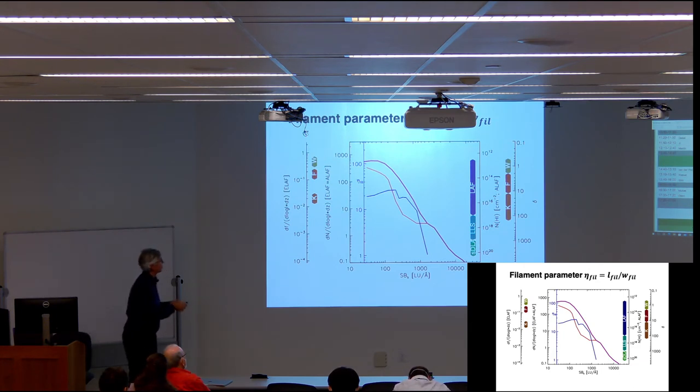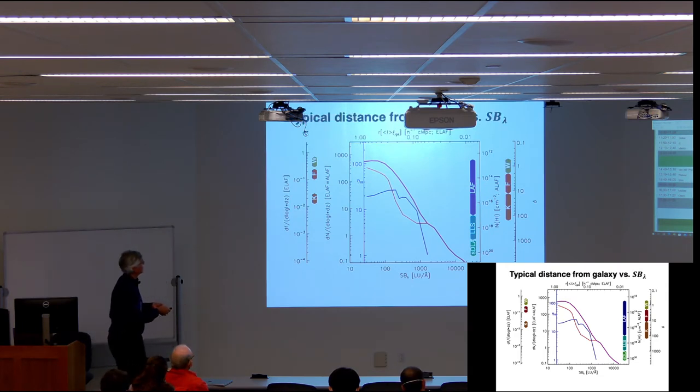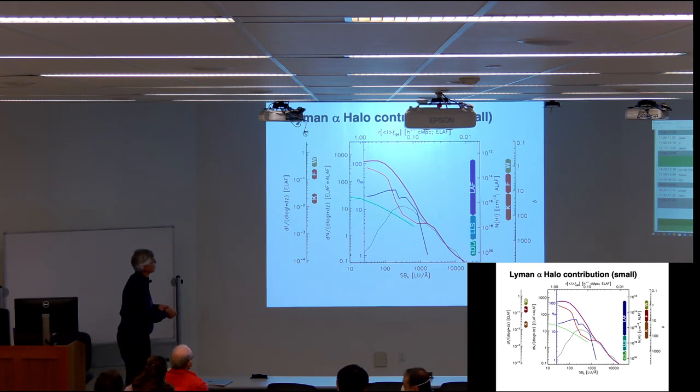And then if you measure a filament parameter, essentially the length divided by the width, it goes from roughly 1 all the way up to 20, and then saturates as you go to lower surface brightness. So there's a consistency with the morphological connections of the absorption Lyman alpha forest between filaments and so on. You can also use the correlation function to get a typical distance out of that, putting everything on one plot. And finally, Lyman alpha halos: the contribution is small.